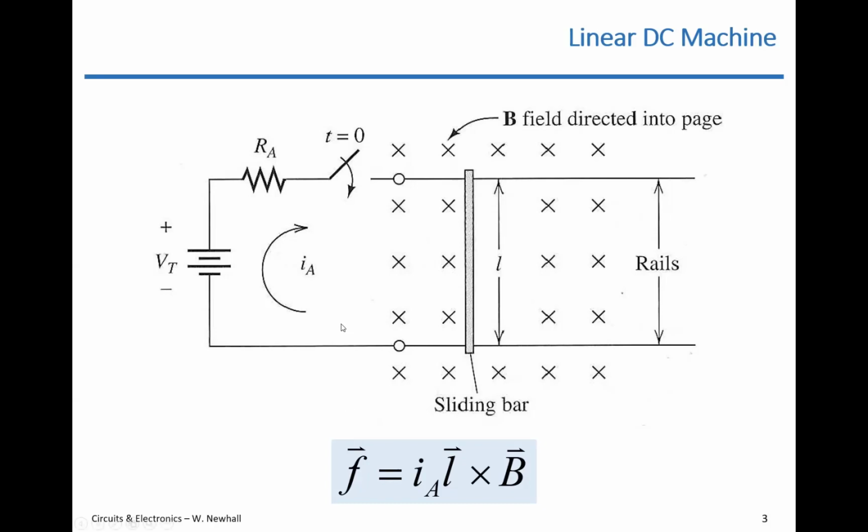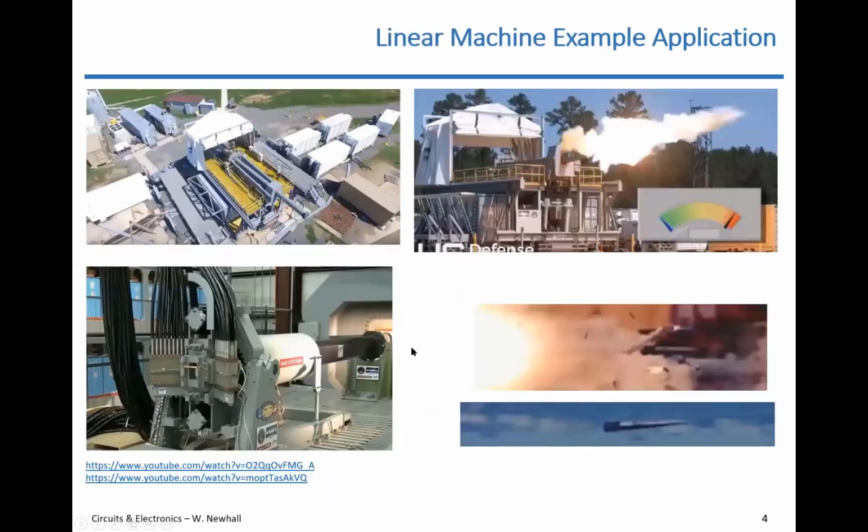There are only a few examples of linear machines that I can think of. Probably the most dramatic that I've seen, you can get on YouTube and see this, is the linear machine called the naval railgun. So go on YouTube, Google naval railgun, and you'll see this DC machine that causes a projectile to launch at hypersonic velocities out of that barrel. There aren't too many examples. This is a dramatic example. It's kind of neat to watch on video, but it is an example of IL cross B directly induced.